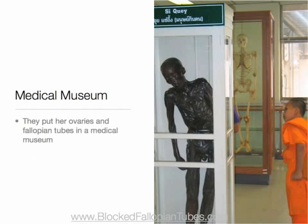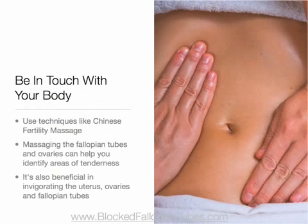According to the article, the doctors mounted the ovary and fallopian tubes for preservation and put them in the hospital museum. The study didn't mention all that much about the woman's state of health or her medical background, but when I read it, it made me think about how important it is to be in touch with your body, with techniques like Chinese fertility massage. Massaging the fallopian tubes and ovaries can help you to identify these areas of tenderness before they get so serious you need to have them taken out. It's also very beneficial in invigorating the uterus, ovaries and fallopian tubes.